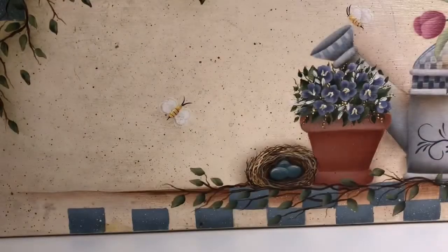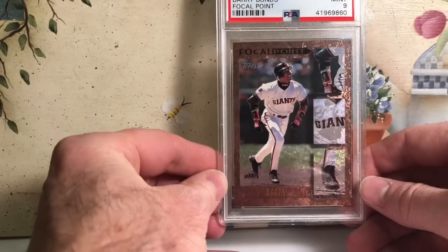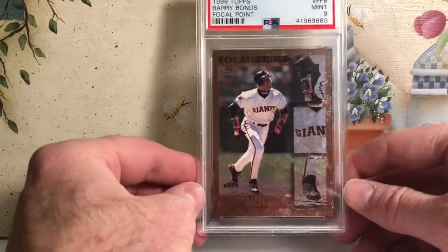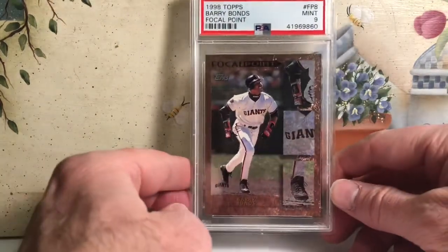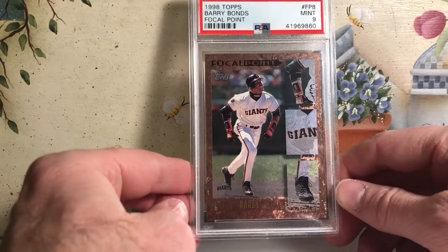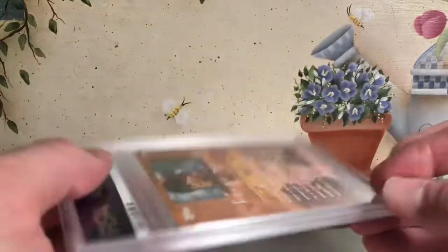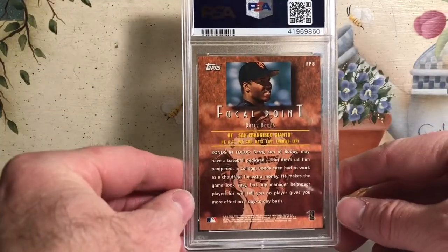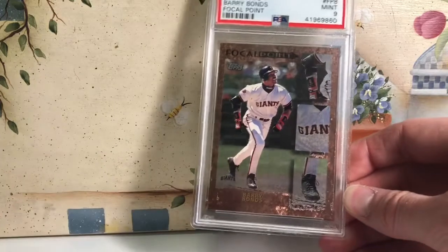I guess kind of a disappointment, because I thought the card was perfect and I really like it, is the Focal Point Barry Bonds 98. Kind of a junk wax card, but I don't know if you've seen these before, but they are so beautiful. These cards are perfect. I'm wondering if you'd like that or not, but I sure like it. And then the focal point on the back. I don't know, this corner's perfect, centering's perfect, who knows? But I sure like that card.